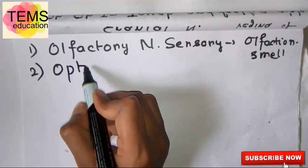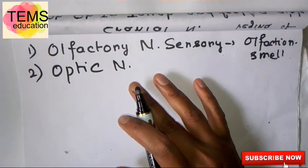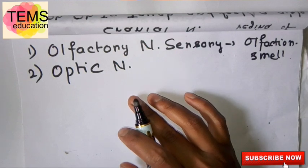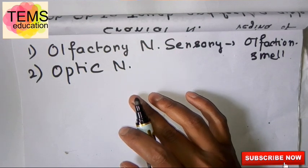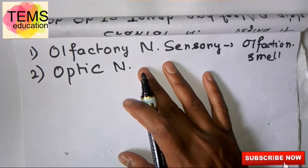Optic nerve, it's a sensory nerve, and its main function is vision. Its main function is vision.